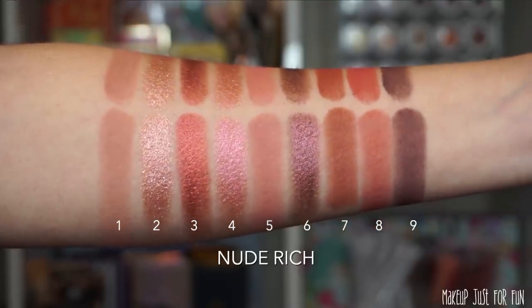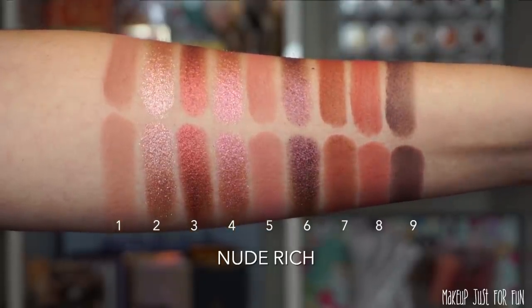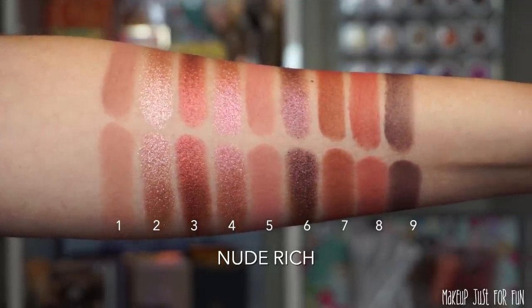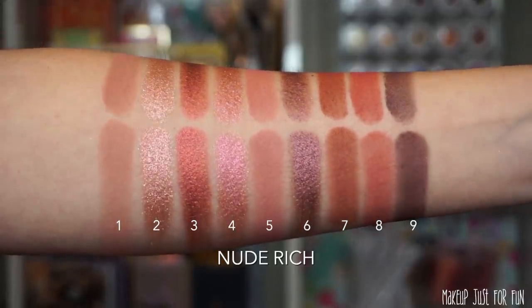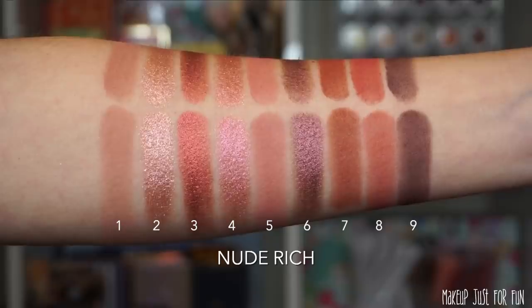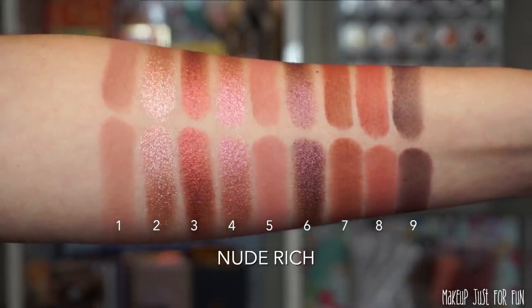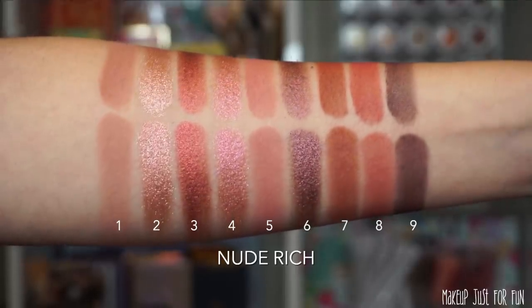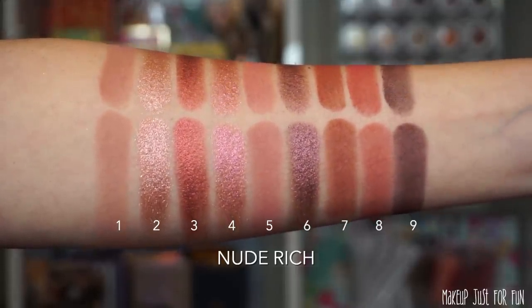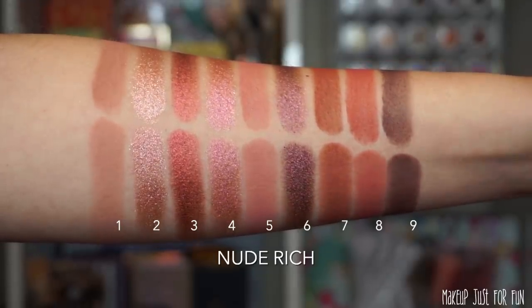I feel that the Nude Rich palette pulls a lot of rosy and reddish tones. These shades are my second favorite. The Nude Rich palette is my second favorite after the Nude Medium palette. More of these shades are leaning on the warm undertone side, but there's some really nice neutral shades in here, especially that last shade. That last deep brown matte shade is so neutral.